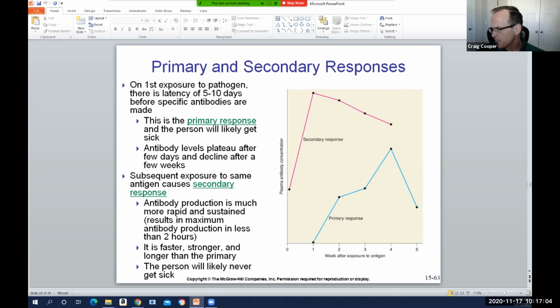All right, we probably have time to go through this and then we'll stop here, I think. So this, the blue line here, is our primary response when we get exposed to an invading organism. The secondary response is what we would see either if we got exposed to that organism again a second time, months later, or if we've been immunized against something.